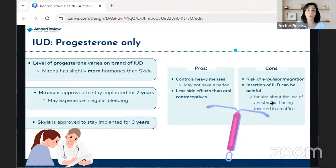Now let's talk about our hormonal progesterone only. We do have different types. We have the Mirena and Skyla, and it just depends on the level of the progesterone in there. So with the Mirena, slightly higher level of progesterone, so that's why it can be placed and stay in longer for up to 7 years. Typically, patients do change it out a little bit sooner than that because of the bleeding. And then you have the Skyla with lower hormonal levels.